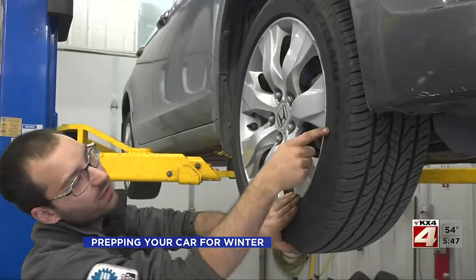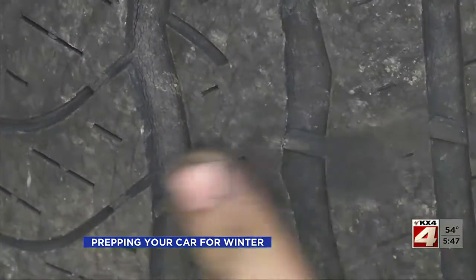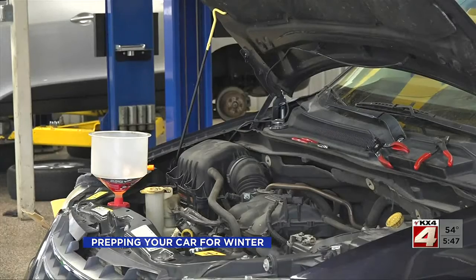Not what I was expecting right out of the gate as the mechanic started to look over my 2009 Honda Accord. Besides tires, I found out that other high priority items are a good battery and fresh fluids. Car shops across the valley offer cold weather inspections to make sure your car can handle the winter. Make sure your coolant isn't going to freeze up, that your wash fluid isn't going to freeze up.